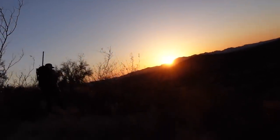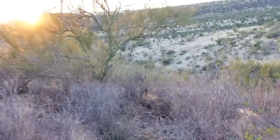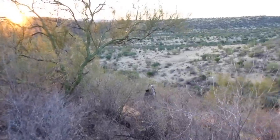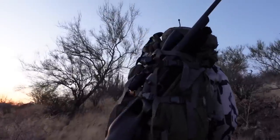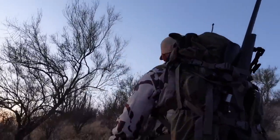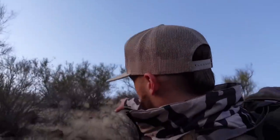He's chasing that doe. So we're going to try to get to Martin's buck before it's dark. You can see the sun's going down. Beautiful night here in Mexico. Stoked for Martin. Let's go check this thing out. He looks sweet. Hell yeah. Right there. See those heavy horns.